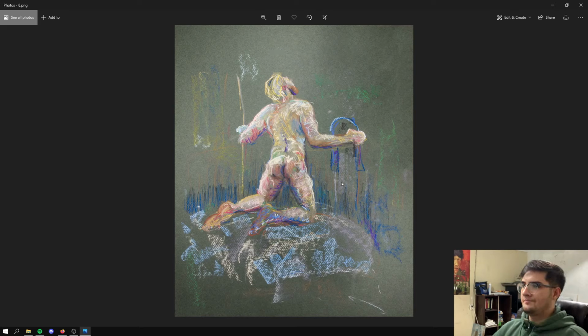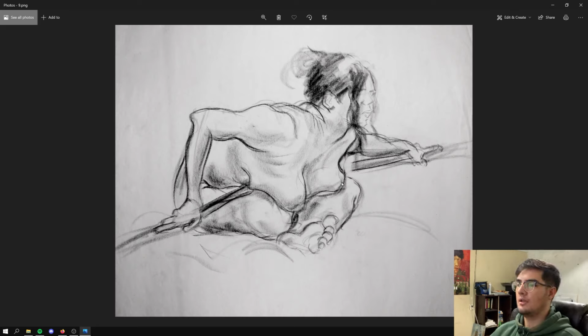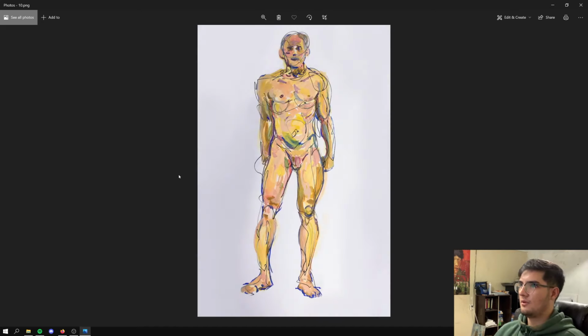Okay, and then this one was a 20-minute drawing from 2017. So this is a pretty old drawing. This one was from when I was still in high school. But I really did like the pose, and I like the marks that I did, so that's why I included it in my portfolio.